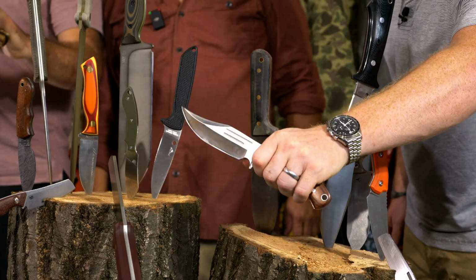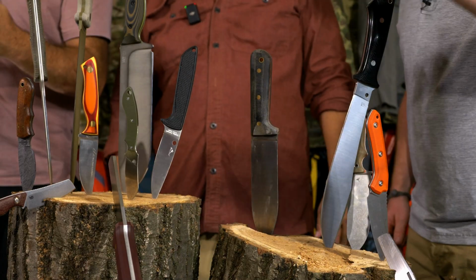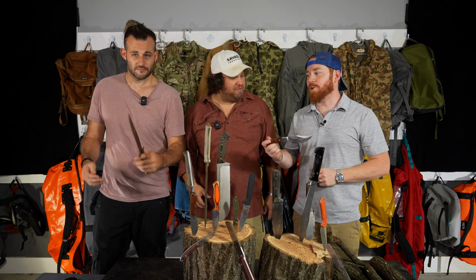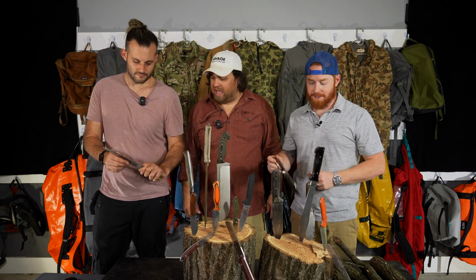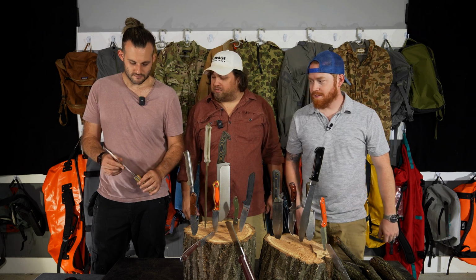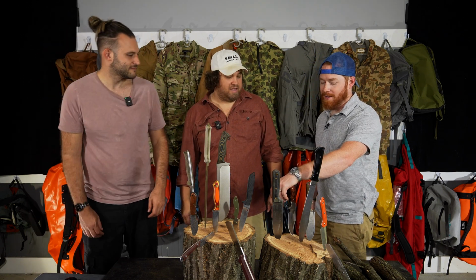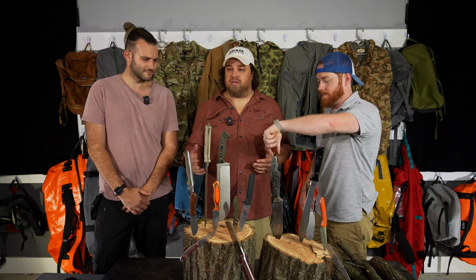Some classic movies along with the Bowie knife would be Rambo. Rambo has a very large Bowie Rambo knife. He has sold more of these knives than anybody else, I bet. And then Big Time Rick's favorite Australian has a Bowie knife. That'd be Crocodile Dundee, who made that one pretty famous.